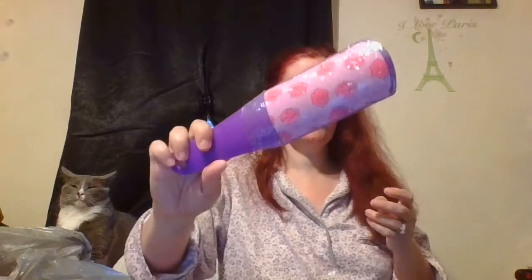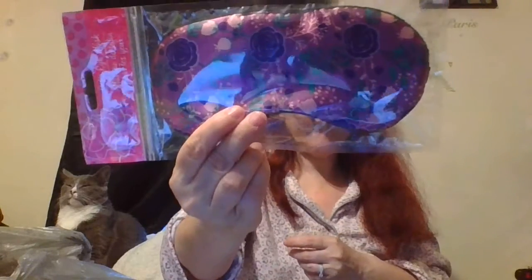Then I guess this is new. This is a foot file. So I got that. They had it in purple. That's the only color they had. Oh, do they have it in pink too? I don't remember. Then I saw this one. Ugh, so soft. Face mask. So I got that. That's pretty. Seems like the rose is a big hit at the dollar store.